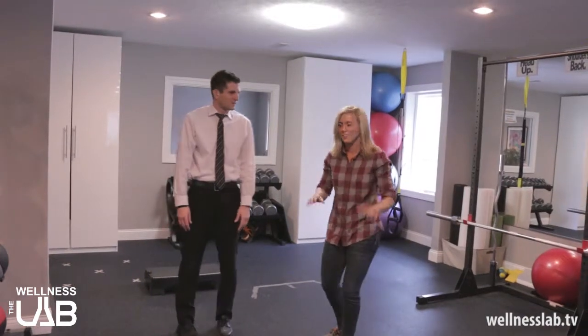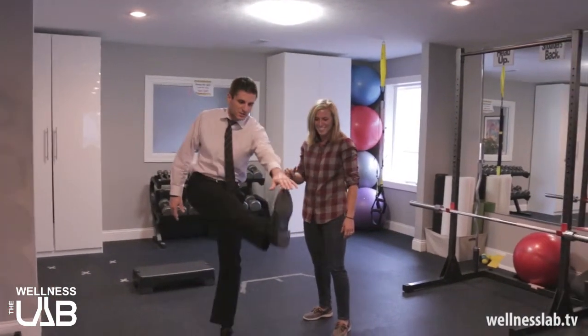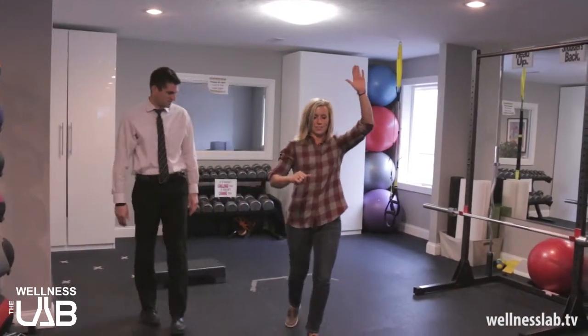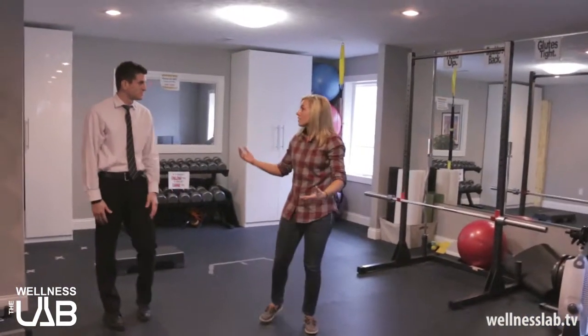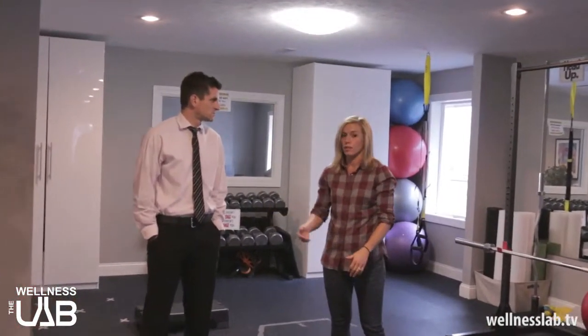Okay. All right, good. And then the second one that we were talking about, essentially just bring the leg up and just almost like marching forward. Okay. All right, this one I think I can do. You're good on that one. That's better. Okay. Good. Yeah. So some quick, really easy movement prep beforehand.